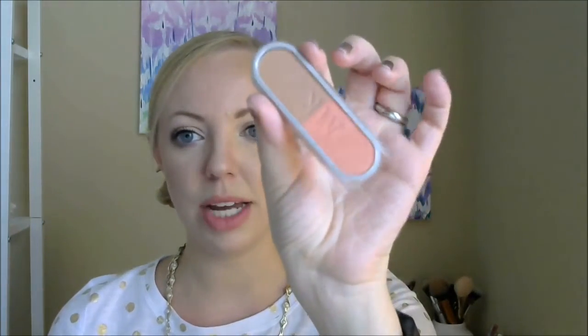I have this Mary Kay blush. This is by no means new. If any of you are into Mary Kay, you know that they've had a packaging change since this line. But I really like this little mini blush, and it's a perfect size to travel with because it's not a full compact of blush. It has a nice neutral bronzer and a nice peachy blush.